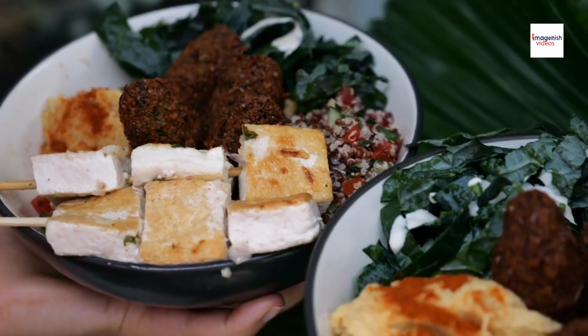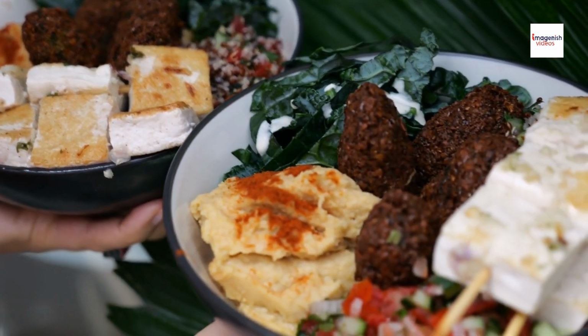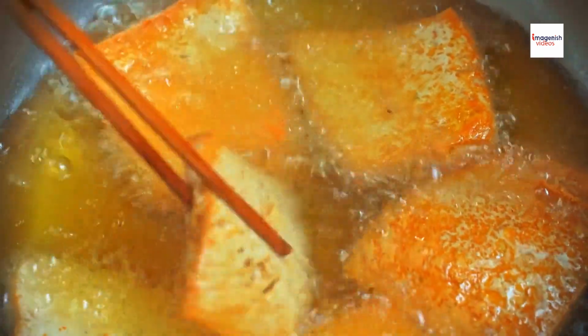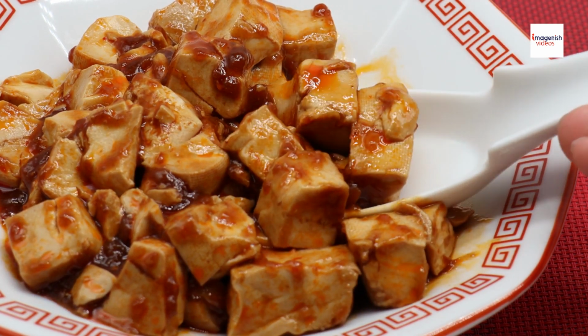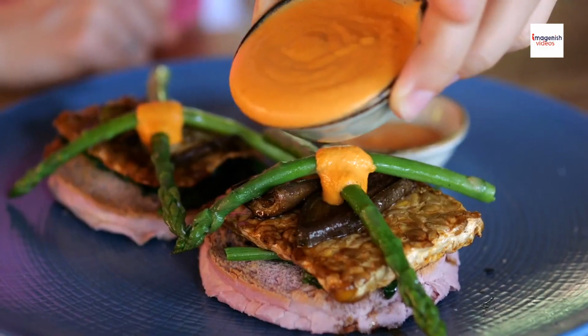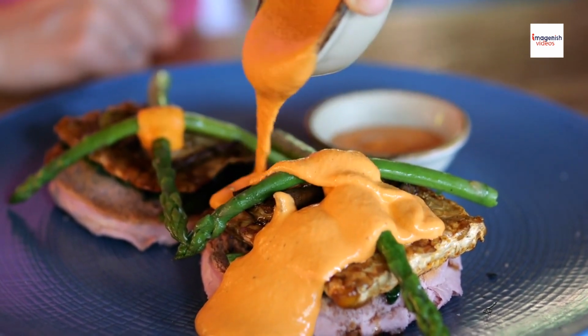Tofu holds symbolic significance in Chinese culture beyond its culinary uses. Its white color and soft texture represent purity and simplicity, making it a popular choice for offerings during religious ceremonies and festivals. Tofu is also associated with longevity and good fortune, making it a fitting ingredient for celebratory dishes like homestyle tofu.